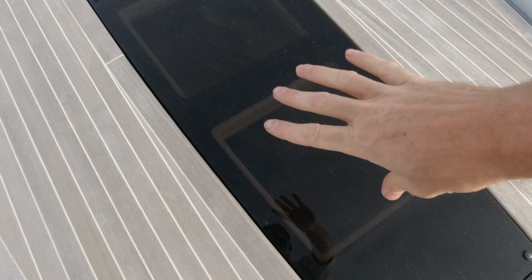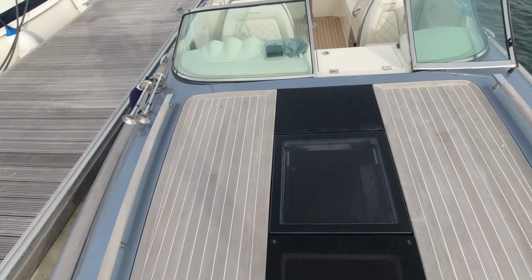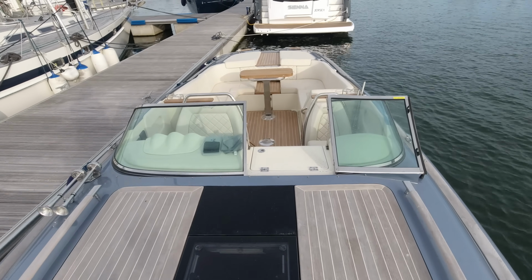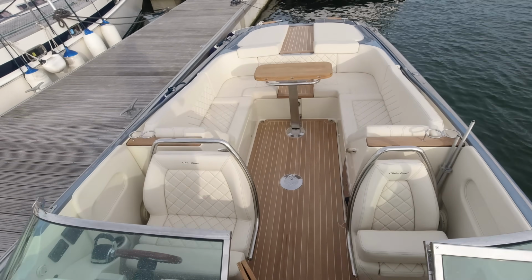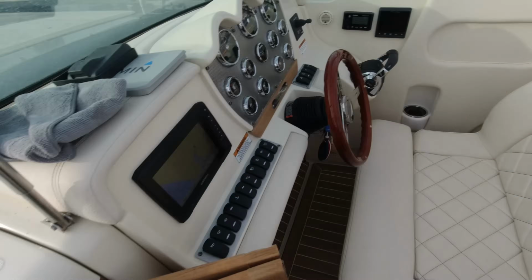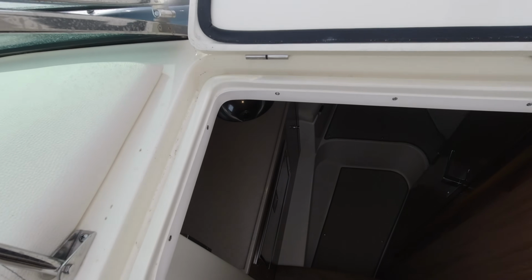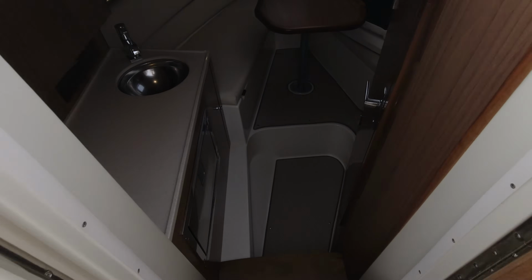Sort of piano black finish here on these skylights down in the cabin, we'll see in a sec. It's a real pretty boat, very little on the water that looks as pretty as a classic Chris Craft. So standing back down, lift up this hatch, and that gives access to a full weekender inside.